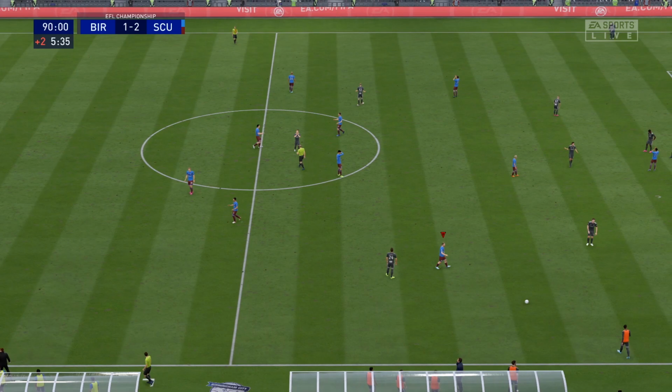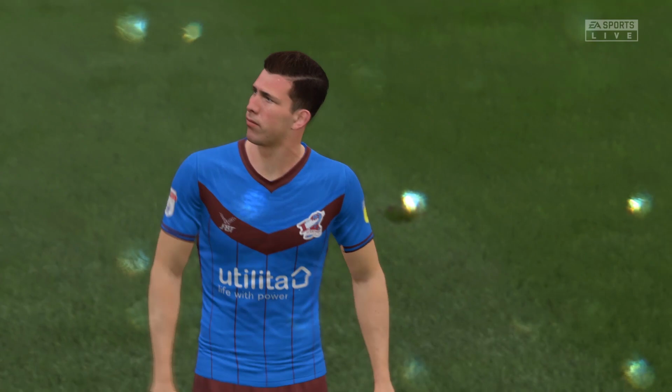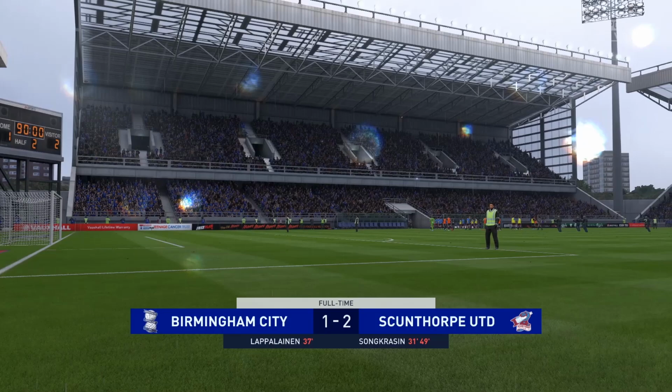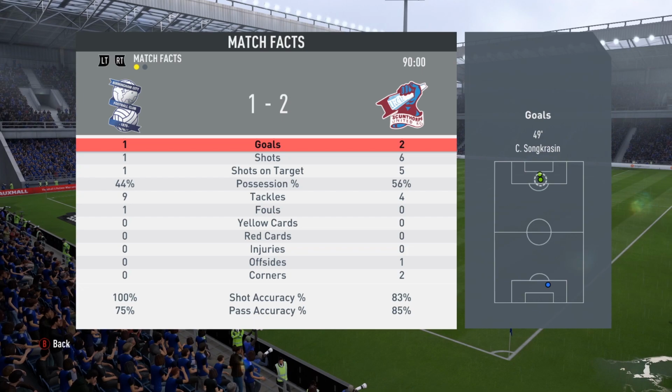So we do manage to clinch a narrow win over the lads of Birmingham City. It was a tough fought one there in the second half. Birmingham changing up their press to something very aggressive. And after 90 minutes, it does finish up Birmingham City 1, Scunthorpe United 2. So ladies and gents, on screen right now are the match facts after our 90 minutes against Birmingham City. So if you guys want to have a look at these in a little bit more depth, just pause the video. For all those that are still here, we'll move now into our next game.